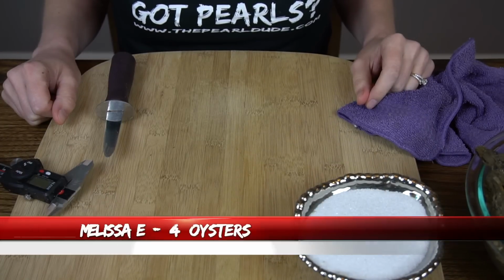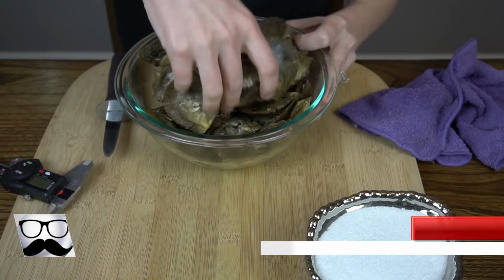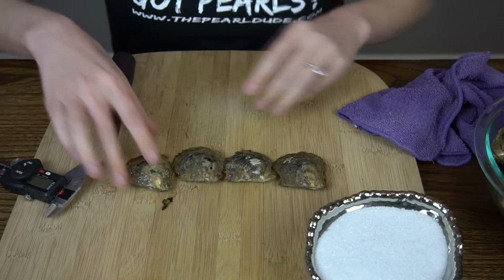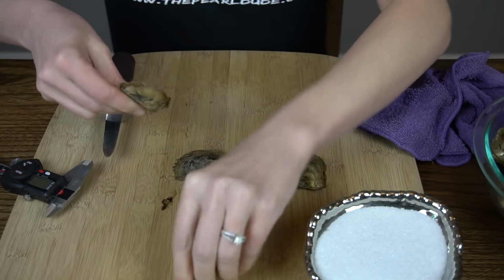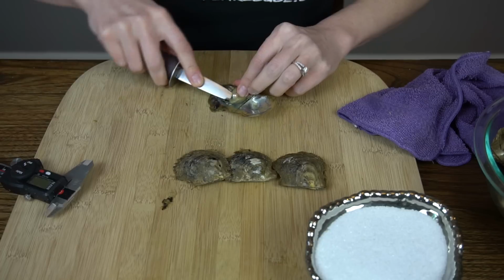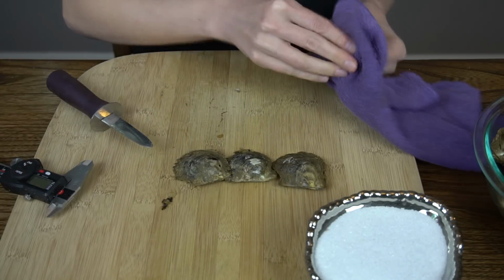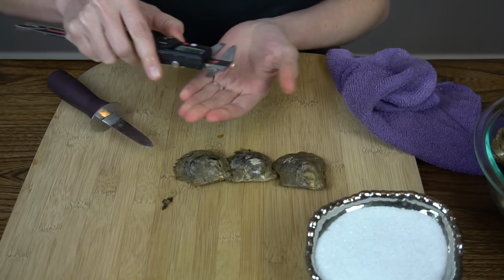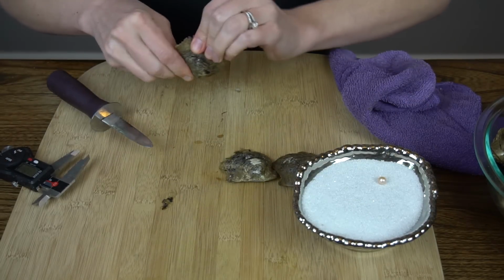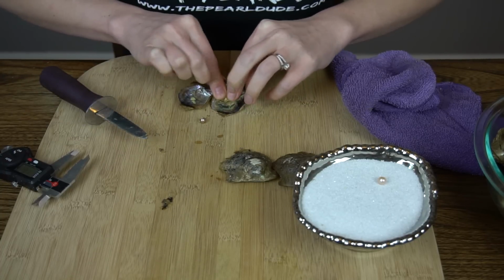Okay, our next order is for Melissa and we will be opening 4 oysters. I got my camera zoomed in extra far at the moment. Let us know if you like it back farther or zoomed in better. All right, first one is kind of a light peach. Ooh, this is a beautiful purple.